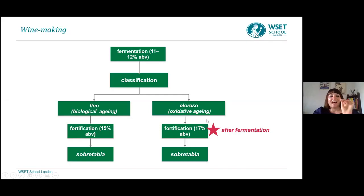Probably. If we fortify higher to around 17%, this flor cannot survive. It cannot grow. So this wine is going to go down a different route, where it has access to oxygen. Okay, and this will become clear on the next slide. But once they've decided this is going to be a fino or this is going to be an oloroso, it gets put into a little waiting room. We call this waiting room the sobretabla. So it's just waiting there. These are new, newly fortified wines, just waiting to go into the system for maturation.